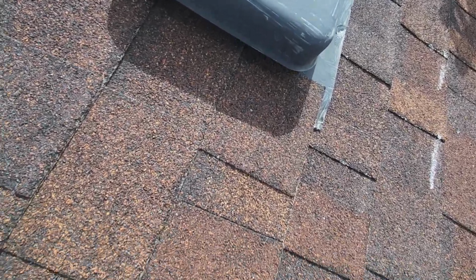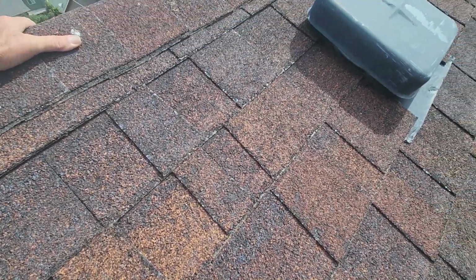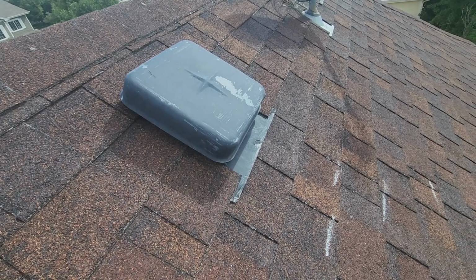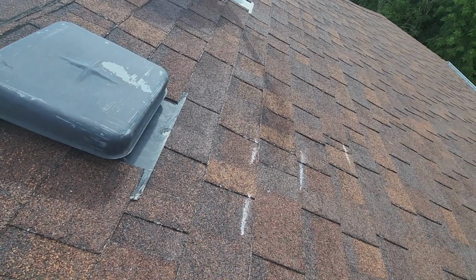In my professional opinion, the roof has seen its best days, and since it's outside of code with drip edge and probably ice and water in the valleys and whatnot, I do believe that this roof does need a replacement.